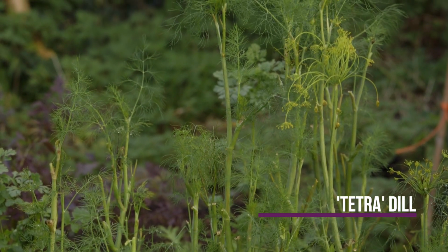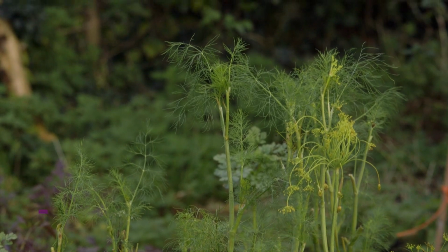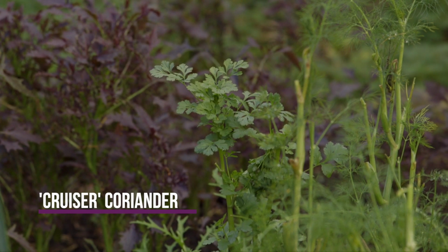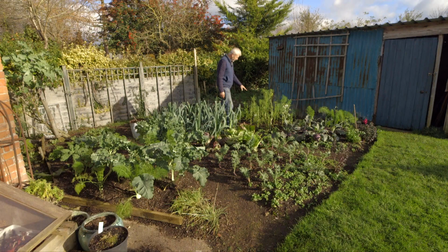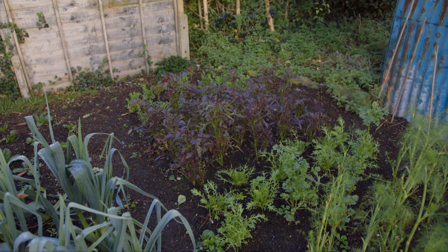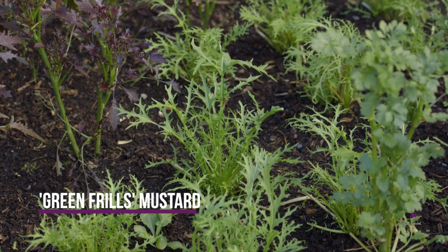Dill doesn't like going below about -2 centigrade, whereas the coriander here probably will survive, particularly the one or two plants that are not flowering. Where they flower, they tend not to so much. And then all the rest of this bed is salads for autumn and winter. They're like mustards. That's green frills mustard, red lace it's called.